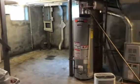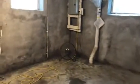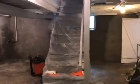As of now, we are looking to get the painting taken care of tomorrow. So we should be able to have this project, if not all the way finished by tomorrow afternoon, then very early on Monday. But everything looks great down here. These walls really weren't in massive disrepair.